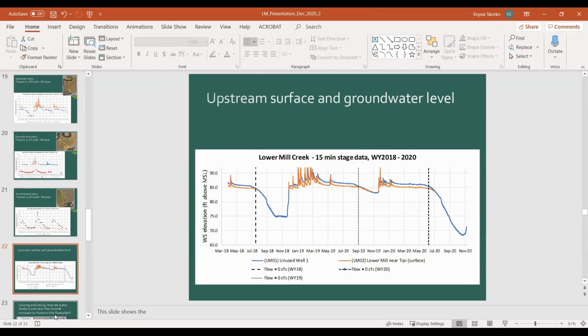Yes, I believe so. I don't think they'd necessarily have to be, but that's something I forgot to mention. I think that is what explains that bit of offset, and because of how responsive the groundwater is to the surface water, I think that if we saw them side by side, we would see them matching up pretty equally.